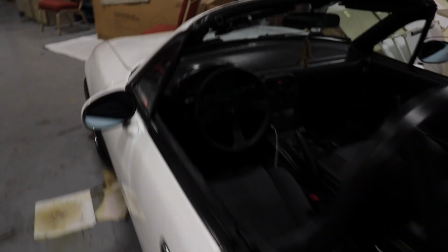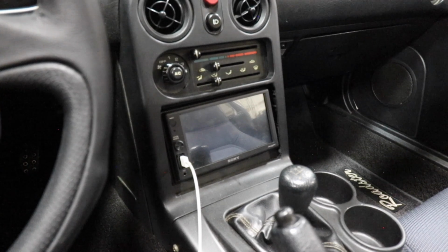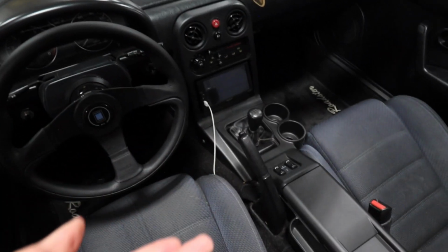And that kind of segues us into another upgrade that I did, and that is I changed the radio in here once again. If you've seen how I had this car set up in the past, of course I bought it with the stock radio. I would change it to a single DIN radio.